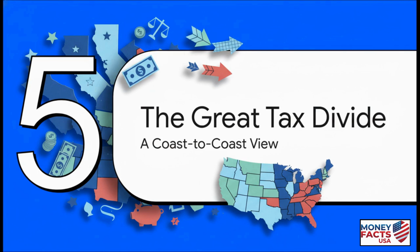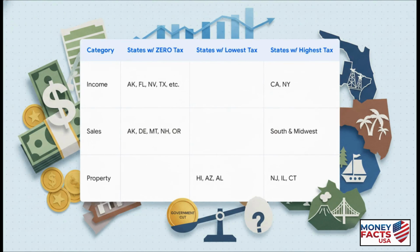So how all of this comes together, how much you pay and what you actually get for it, it totally depends on where you live. The tax burden is absolutely not created equal across the country. This table really shows the different trade-offs that states have to make. You got 9 states like Florida and Texas with 0 income tax. That can be a huge draw for people moving. But then you've got 5 other states like Oregon and Delaware with 0 sales tax. And property taxes, they can swing wildly from super low in a state like Hawaii to incredibly high in New Jersey. The government always gets its cut. It's just a matter of how.